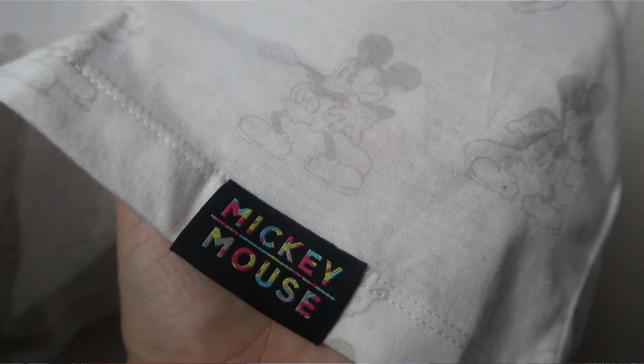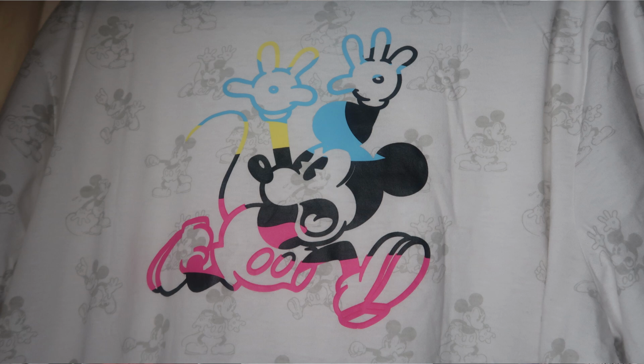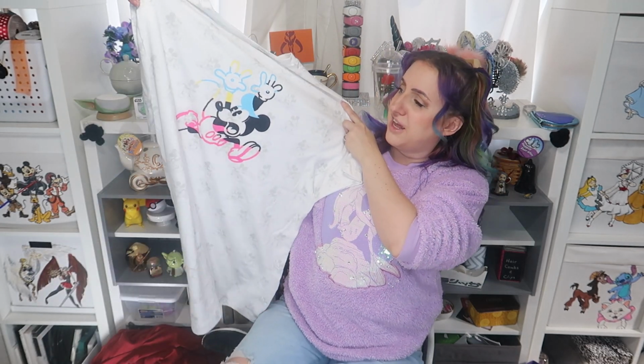And at the bottom on the front there's a little tag with the Mickey Mouse logo type in all these bright neon colors, because on the back is this really fun neon Mickey. I just think it's really cute. It's interesting that my husband's gonna have this pop of color because usually that's my job. This shirt was originally $36.99, marked down to $12.99, so that was also a really good deal.